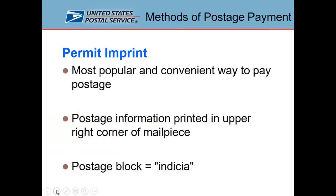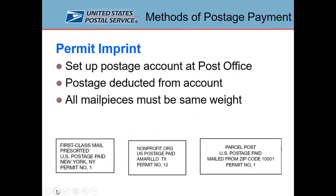The third payment solution is the permit imprint. It's the most popular and convenient way to pay postage. Postage information is printed in the upper right corner of the mail piece, and that postage block is called the indicia. Permit imprint, sorry, sets up an account with the Postal Service. Postage is deducted from the account. All pieces must weigh the same weight. That's one of the keys for pre-sort.